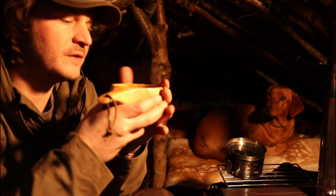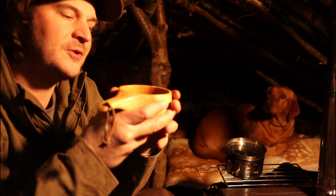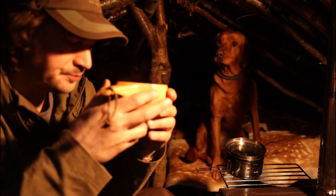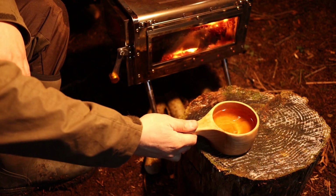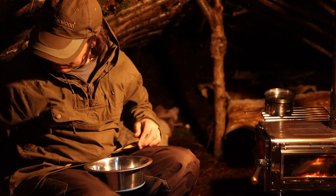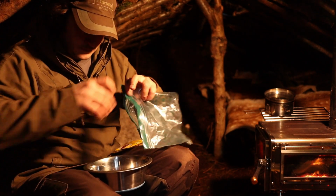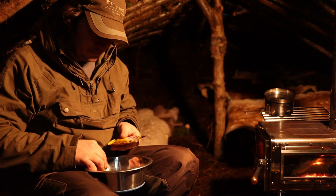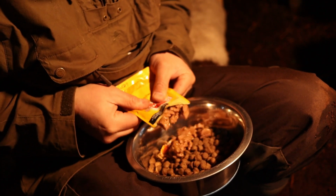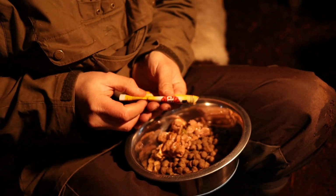I've got some nice food to cook tonight. And I've got a little bit of a treat to cook once I've finished my dinner. That's good. Ooh, smells good.